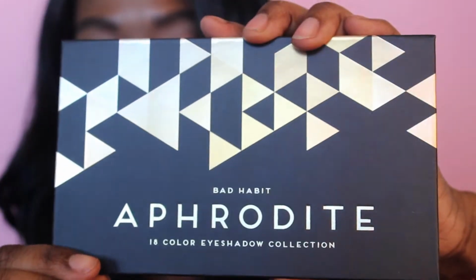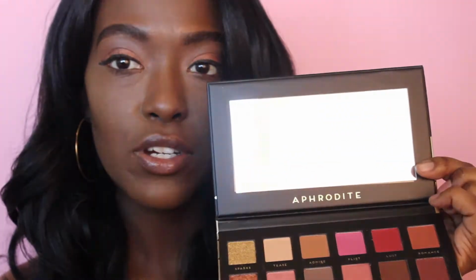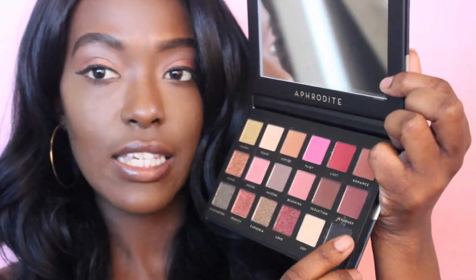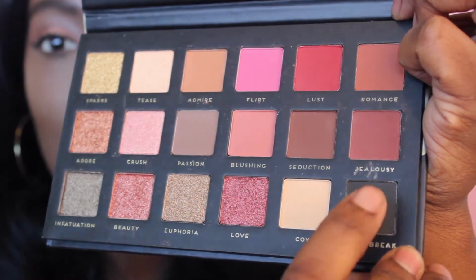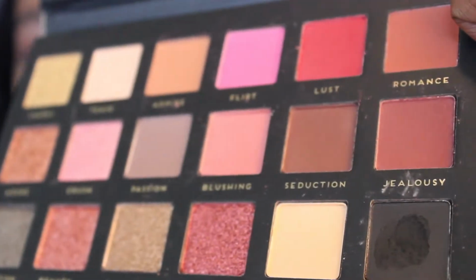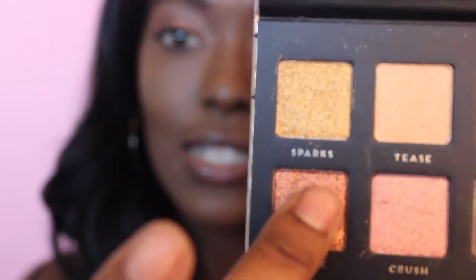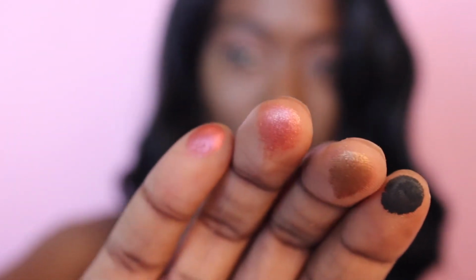The next one is the Aphrodite Palette. Pretty much the same design, but black. They all have these really nice big mirrors. These are the glittery shades, and these are the matte shades. I'm just going to try to do a swatch for this black really quick so you guys can see. I love a good dark black. As you guys can see, you could put your hand in there and they will make a pretty good dent in it. Just going to do this one really quick also so that you guys can see what it looks like. And so those are just some other colors so you guys can get a glimpse of how pigmented they are.